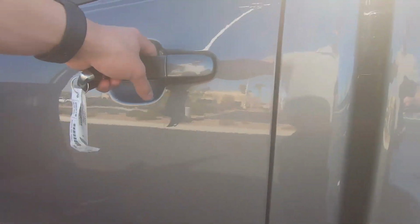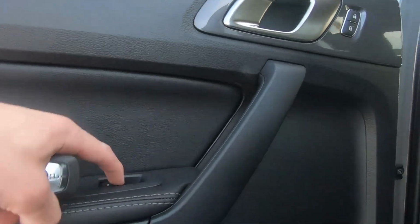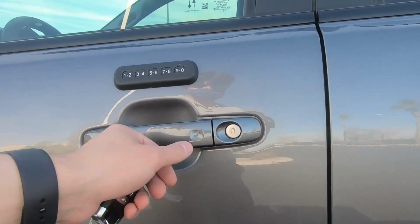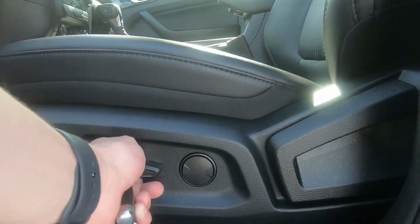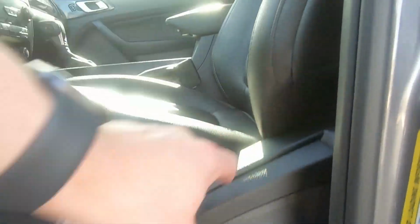Moving on to the interior, you do get leather upholstered seats in the back. You go back here, you have non-automatic windows. You do get nice chrome bits on the door handles and around the door lock. On the outside, the door handles along with the keypad, you do have lock and unlock with the button. You do have power adjustable seats and lumbar support. And if you want to do reclining, you have this little lever back here.